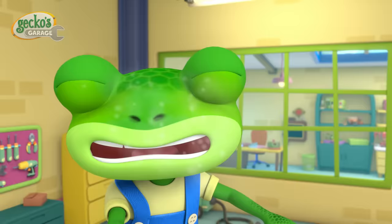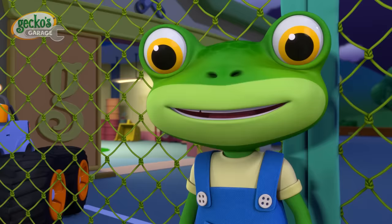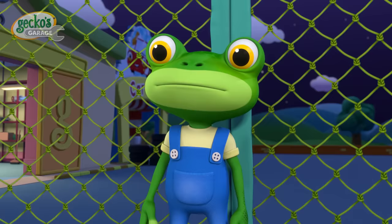Max and Molly's new lights are perfect for helping you watch the mechs having fun on the trampoline, to make sure you're safe.